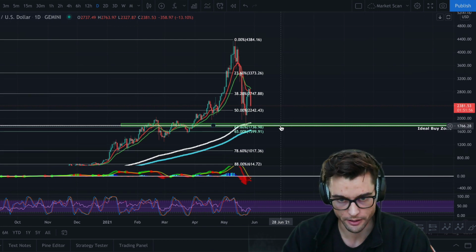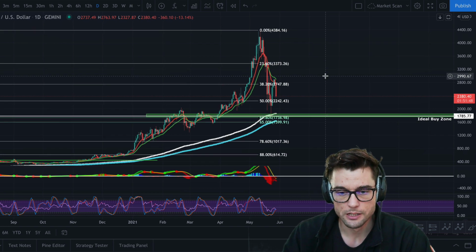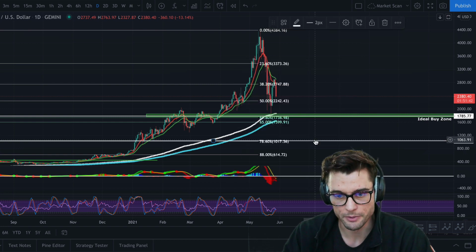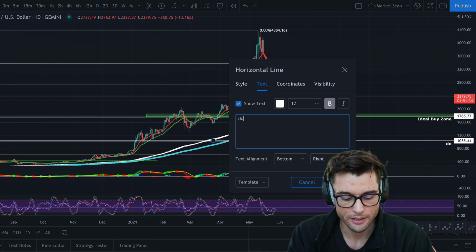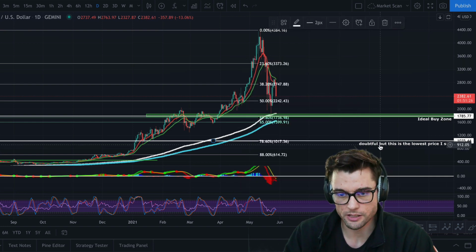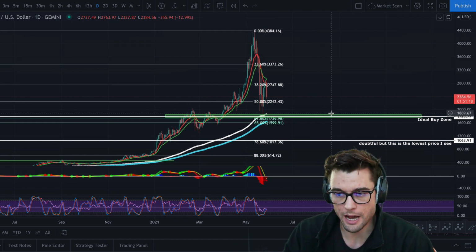If it comes down here, and then probably sell back up here. We'll have to wait and see, but it's clear that this is the thing. And then obviously, I don't know if it will come here. I'll just say doubtful, but this is the lowest price I see. Basically $1,000 is the lowest price I see. Unless we're in a bear market, then it's 615. But I'm gonna be in before that.